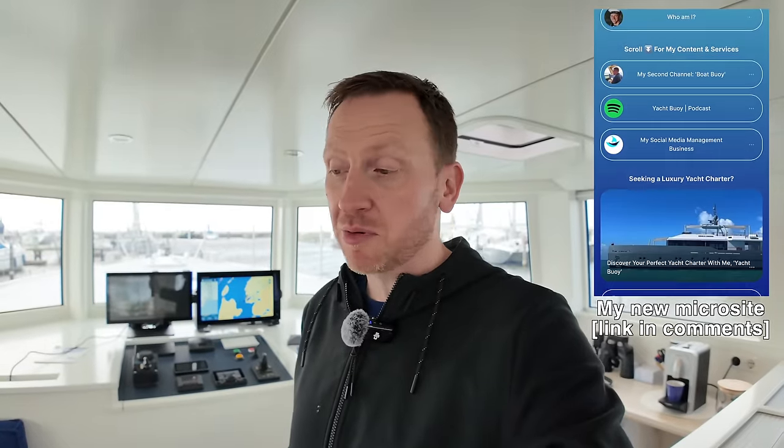I say a massive thank you to the owner of this beautiful boat for allowing me to come on board and give you a sneak peek, a sneak look around before the boat is fully commissioned. I really do appreciate it.